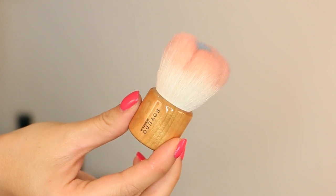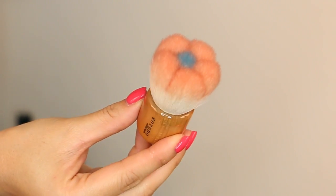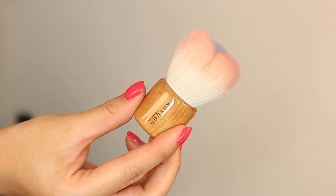And to wrap up with a little bit of luxury before hopping into the drugstore products, I just wanted to share my Koyudo brushes. And Koyudo is sort of like Hakuhodo, both Japanese brushes, but Koyudo has a completely different style, and I purchased one of their signature heart-shaped or flower-shaped brushes, excuse me. They do also make heart-shaped brushes, but this is a powder kabuki, and it does have a little flower shape.